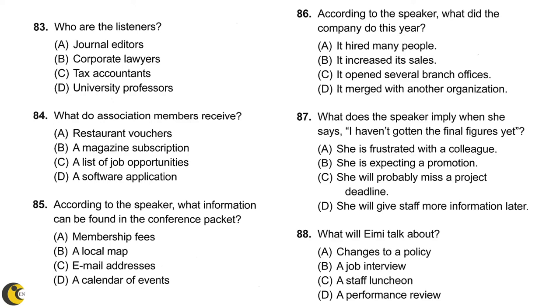Questions 83 through 85 refer to the following announcement. I want to thank everyone for their participation in this year's conference of the Association of Tax Accountants. It's been a very interesting couple of days in a wonderful city. Before we finish up for the weekend, I want to tell you about a new benefit of membership that the association is offering.